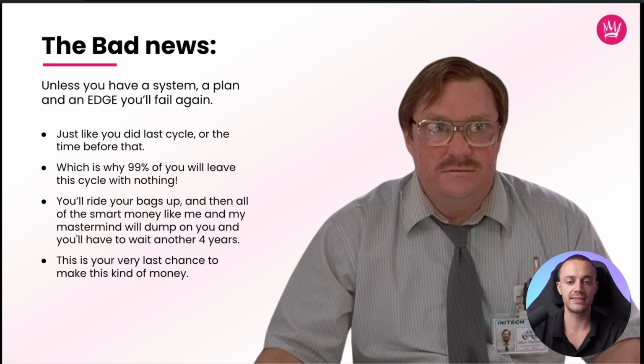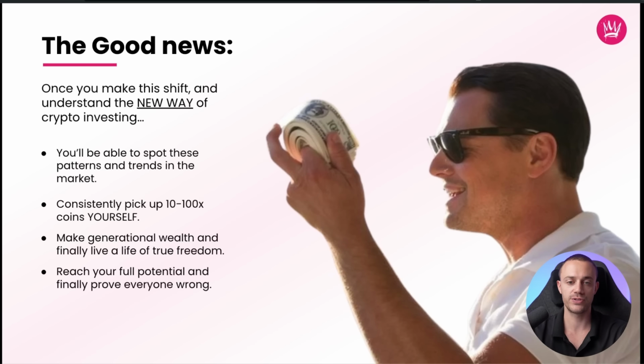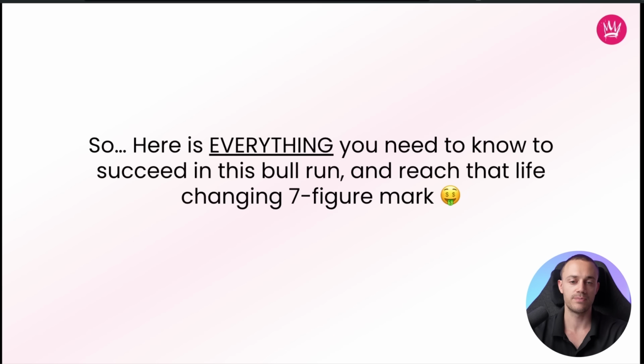This is your very last chance to make this kind of money in such a short amount of time. Now, the good news today is once you make this shift and you understand the new way of crypto investing, you'll be able to spot these patterns and these trends in the market, and you can yourself consistently pick up 10x to 100x coins. You can make generational wealth and finally live a life of true freedom, and you can reach your full potential and finally prove everyone wrong that's been doubting you. So here is everything you need to know to succeed in this bull run and reach that life-changing 7-figure mark.